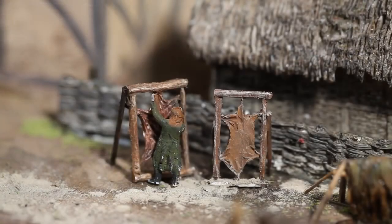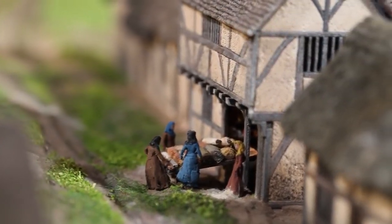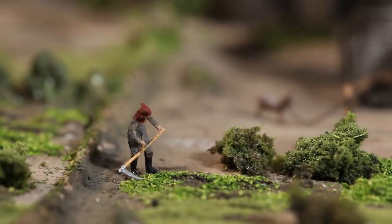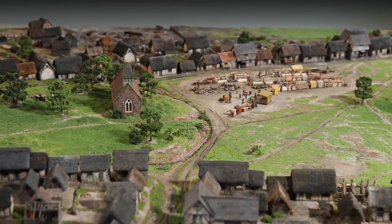You can see a tanner here stretching the skins, one of the final stages in leather making. But before he reached this stage, the skins would have been soaked in a mixture of urine and feces, amongst other things, making this by far the smelliest trade in town.